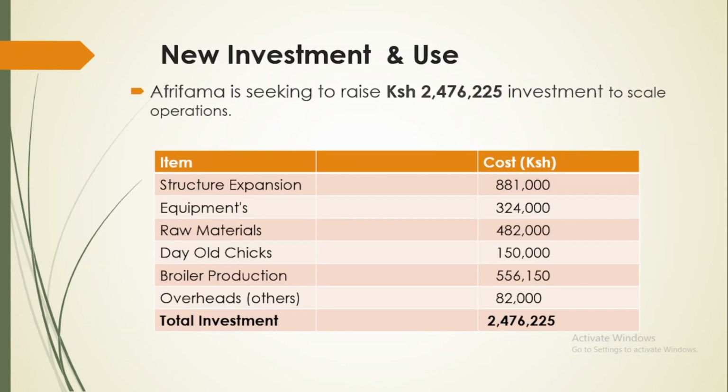Then now this is whereby we tend to make the ask. So AfriFarmer is seeking 2.4 million of investment to scale the operations. And of course, you can see on this slide, I'm trying to explain what we need in terms of structure expansion, what's the cost, equipment, what's the cost, raw materials, the chicks, and of course the broiler production units, what's the cost, and other overhead, and that gives us the total investment.